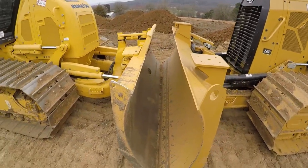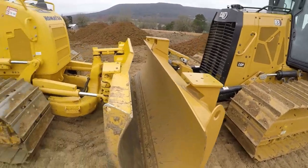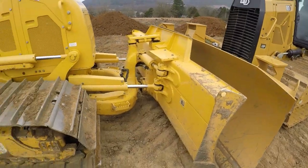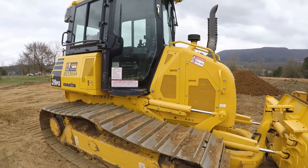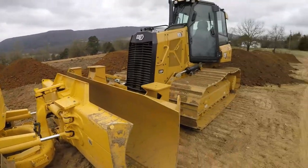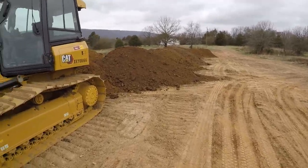The blade is quite a bit smaller than the D3, D5, whatever you want to call this machine. It's not as wide and definitely not as tall. I'm not really choked up about that. The only other complaint I got is I do not like the joysticks not being adjustable. I just can't get them right. They're just a little bit too tall for me. I raise my seat up where they feel good, and it's setting up too high for what I like.